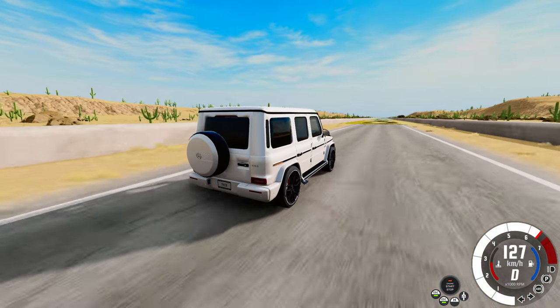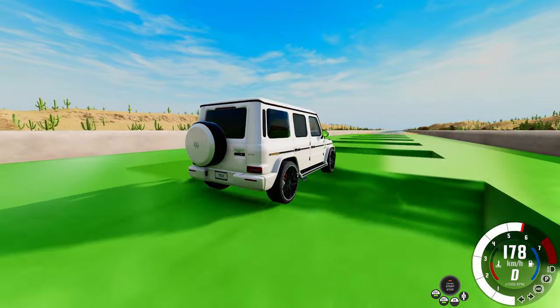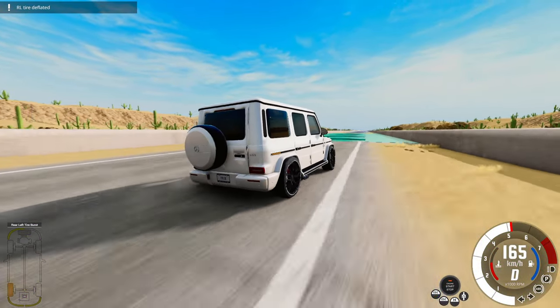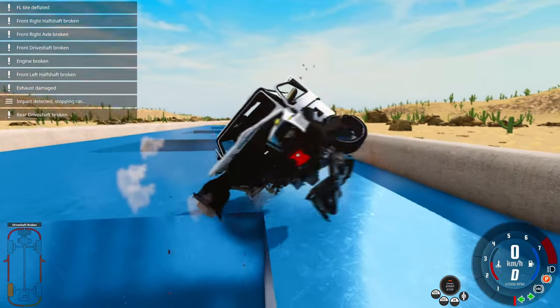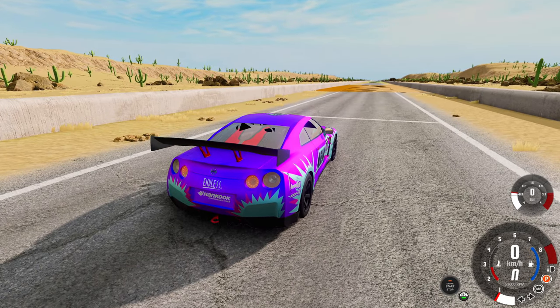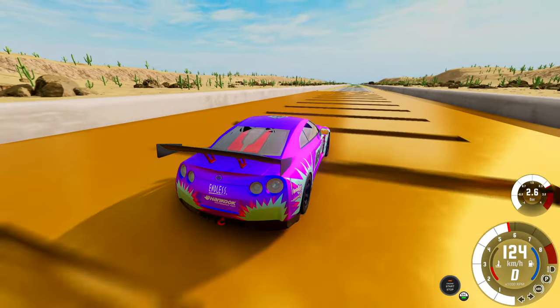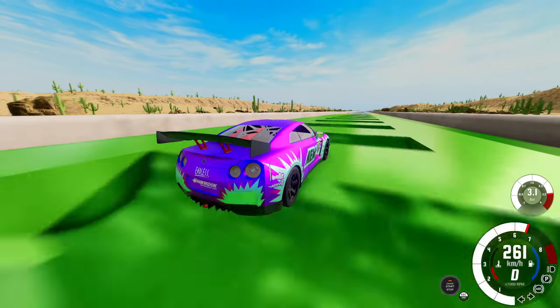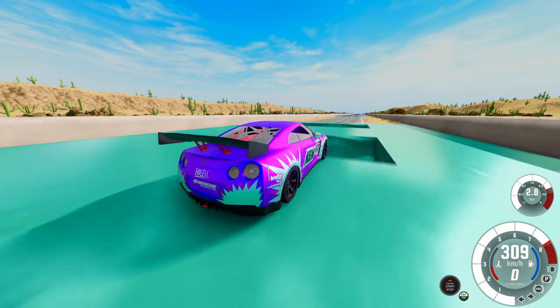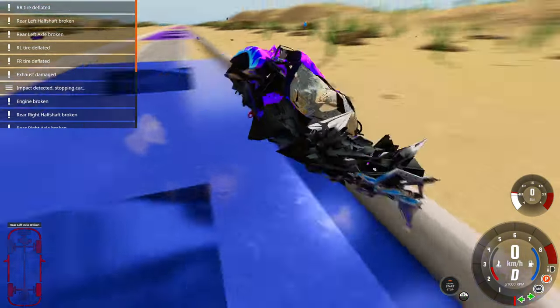G63. Okay, it's good. Oh no. I think it can't be a winner. No. Next car, guys, is Nissan GT-R. Fine. Oh yes, we have a new winner.